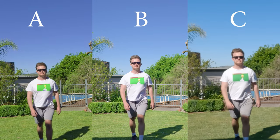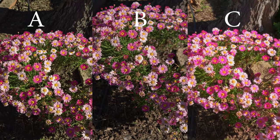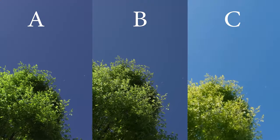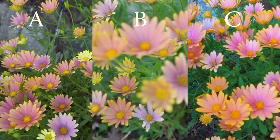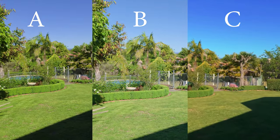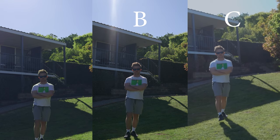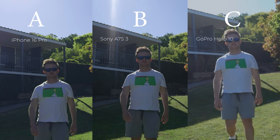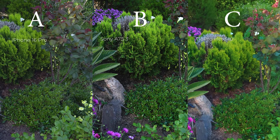All four cameras were shot at 4K at 60 frames a second at 24 to 28 millimeter lens equivalent in their log profile in the highest bit rate. Camera A was the iPhone 16 Pro, camera B was the Sony a7S III, and camera C was the GoPro Hero Black 10. Are you surprised?